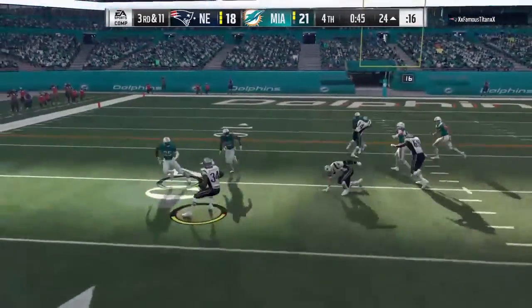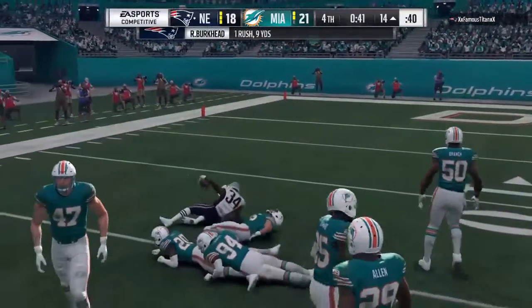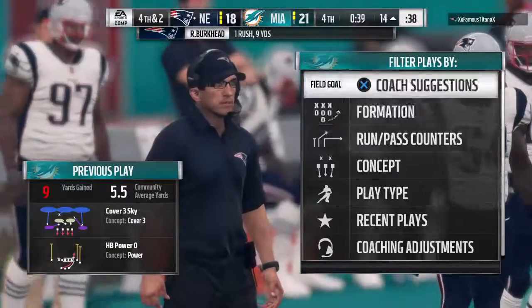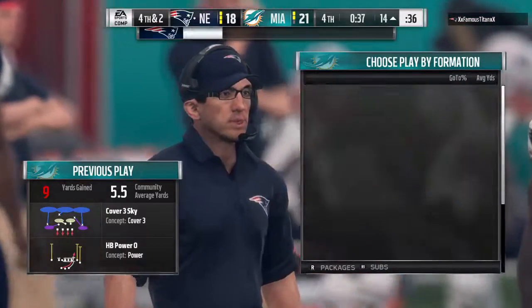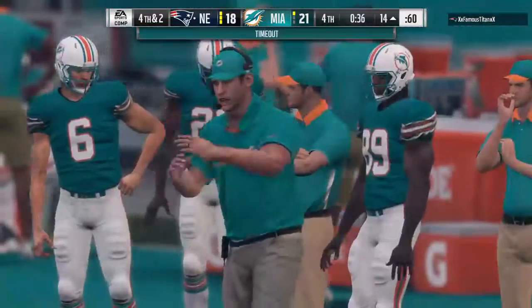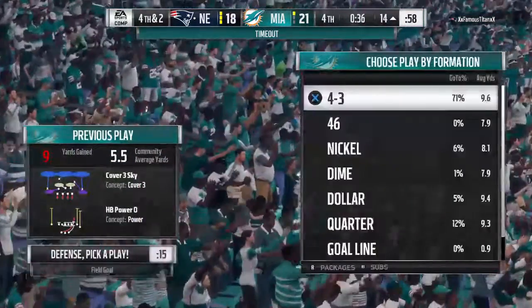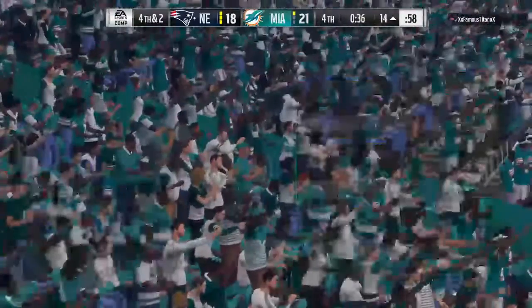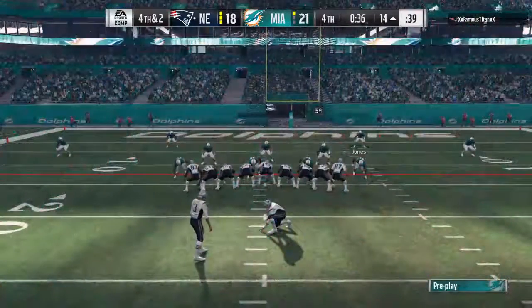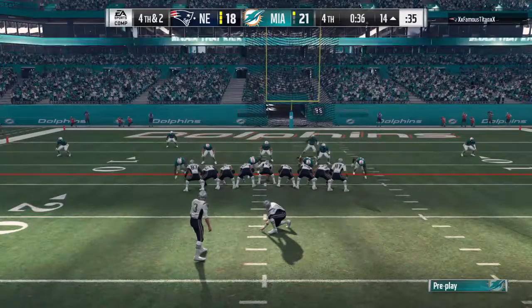A first carry down for Rex Burkhead. And he showed off the athletic juke. Good little gain there. Not a whole lot of real estate, but a nice carry. 9 yards on the carry, but it's going to lead to a fourth down. Now a second timeout called for by the defense. That'll leave them with just one remaining in this fourth quarter of play. So on fourth down, out trots the kicker in a big spot here.